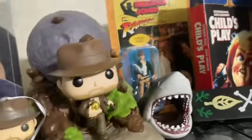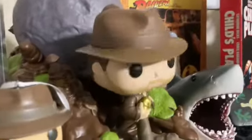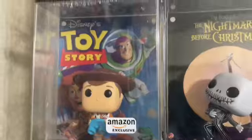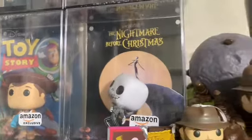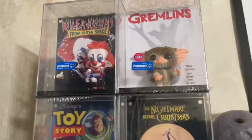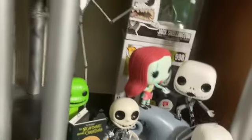Indiana Jones section, and I guess technically Jaws too. This is one of the coolest Pops I own. This thing is cool, man. And we also have a Wonka chocolate bar. Oh, here we've got some Funko Pop VHS covers. We have Toy Story, Nightmare Before Christmas, Gremlins, Killer Klowns from Outer Space, and oh my, how did I almost forget? The Nightmare section! Right next to Jurassic Park, I don't know how I missed this.